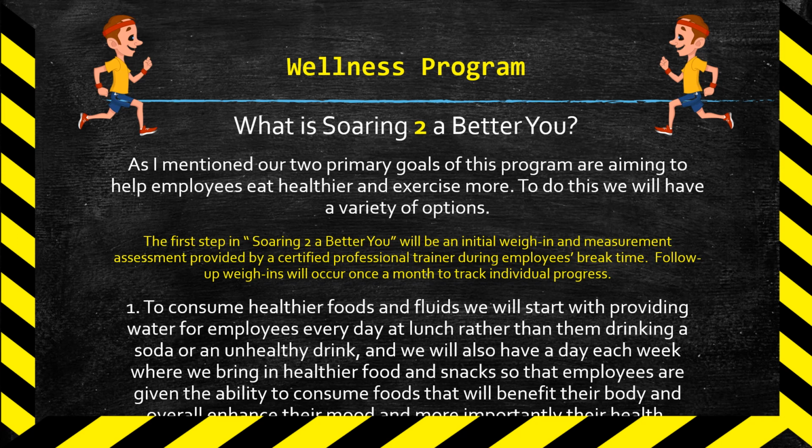Within our first step, to consume healthier foods and fluids, we will start by providing water for employees every single day at lunch rather than them drinking unhealthy drinks or sodas. We'll also have one day a week where we bring in healthier food options or snacks so that employees are able to consume foods that will benefit their bodies and enhance their mood and their health as well.